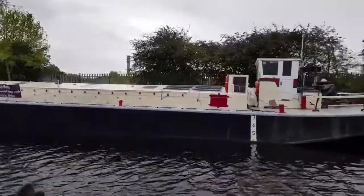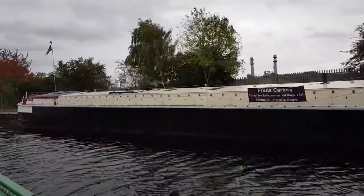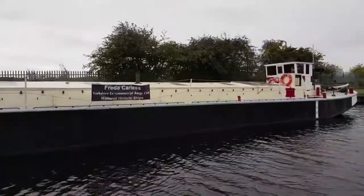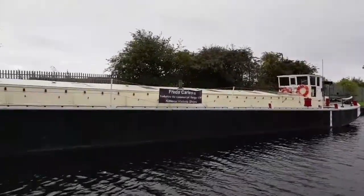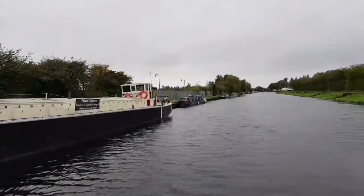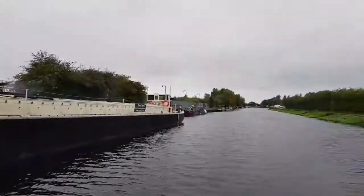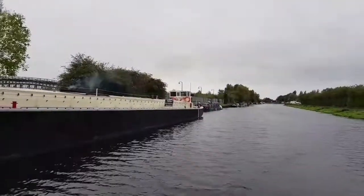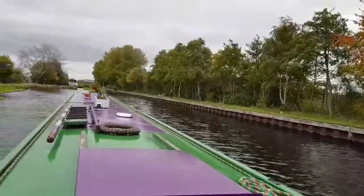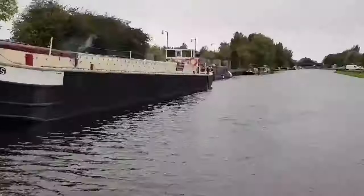Now, we pass this quite often up at Woodlesford Lock. Fairly substantial. Look, just to give you an idea, this is us, and this is it, Frida Carlos. And we passed quite a few of the sand barges and oil tankers, which are about that big. Beautiful, magnificent boat. Never had an opportunity to see inside it, and probably won't today either. But yeah, how beautiful is that?